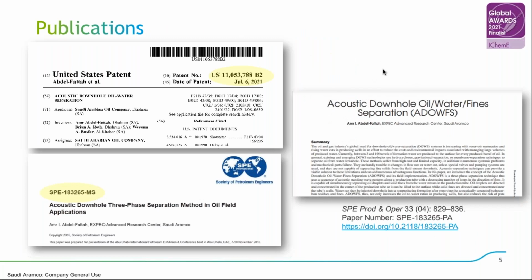We successfully patented this acoustic oil-water fine separator and published our proof of concept work at the Society of Petroleum Engineers Production and Operations Journal, as well as at the Abu Dhabi International Petroleum Exhibition and Conference.